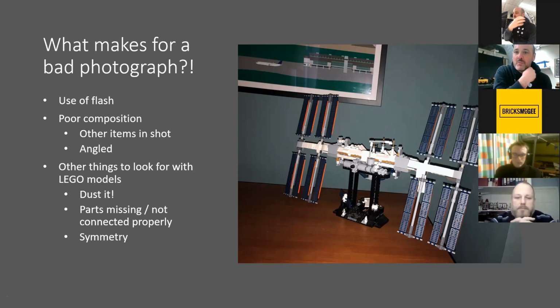So what is the problem with this photograph? Well, for me, the big problem is flash. A lot of people, when they're taking pictures on their phone, the flash will automatically come on. A flash can give a really harsh look to a picture. With Lego, I think it can be particularly bad because Lego is quite a shiny material. That to me looks like someone who's just held the phone up, taken a picture, and that's it.